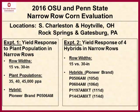I think, Alex, this is a hybrid that one of the Penn State people found had a response to narrow rows. Their preliminary work suggested that.